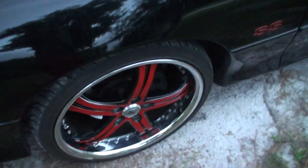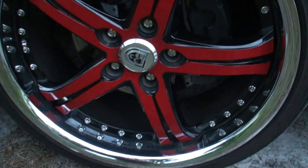What's up, YouTubers? I'm doing an HD video of my Camaro SS, just to let everyone see it.